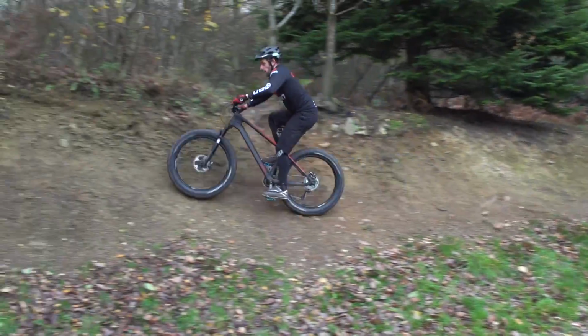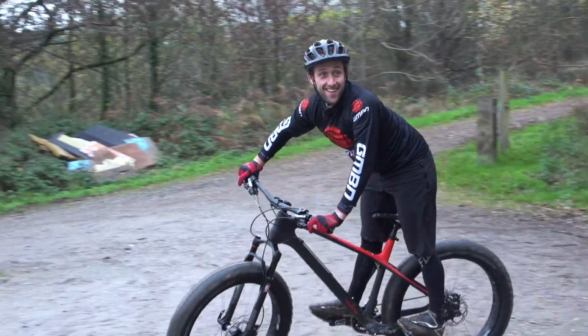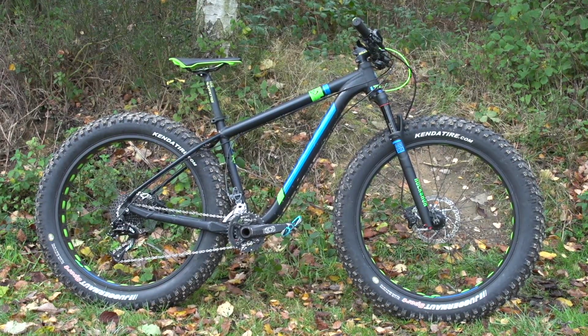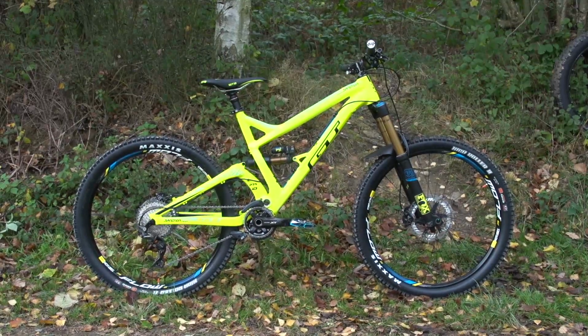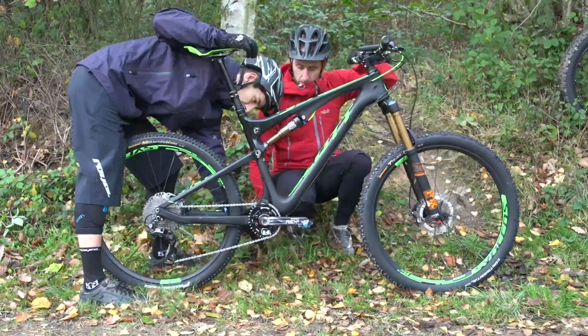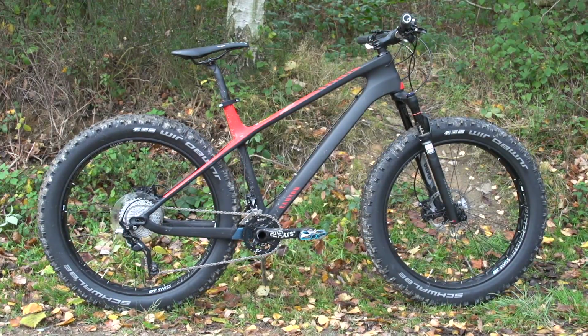As ever with our GMBN tests, they're really just a bit of fun. They're not the most scientific tests ever. Why compare a full suspension trail bike to a hardtail fat bike, I hear you ask? Well, this is a regular trail bike, the sort of bike that I would always use when riding this sort of terrain. So for me, a true challenge of which bike is fastest, a fat bike or a normal mountain bike.